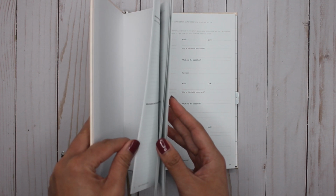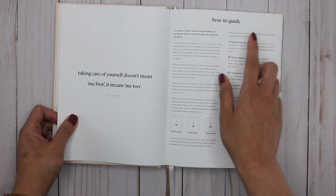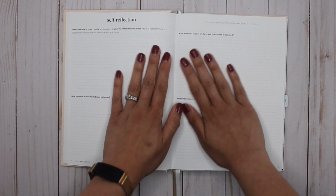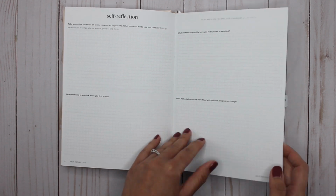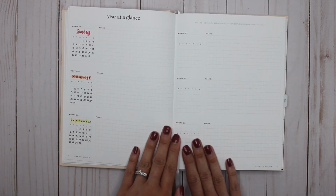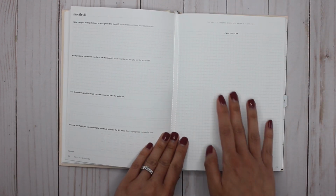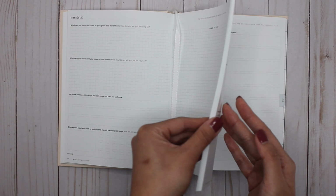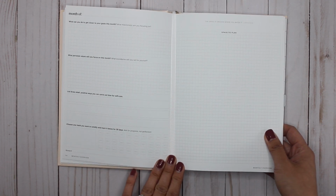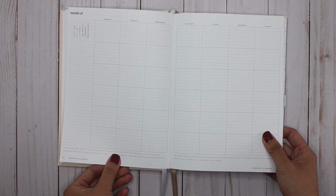And the reason that I like this, and I will actually put a card up here in the corner so you guys can see my proper flip through of this, is that there are pages for self-reflection, for setting goals. This is undated. And what I like about this is that you've got your year at a glance all together. And then after that, you've got all your months together. So your month is actually spaced out over 4 pages. So your goals here, space to plan, and then the actual monthly spread.